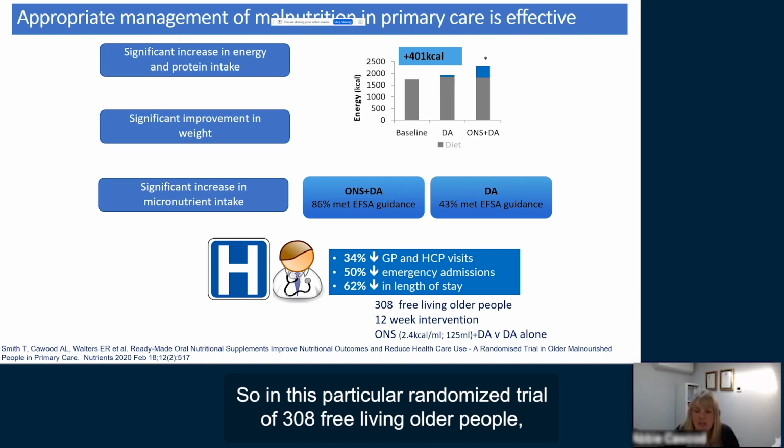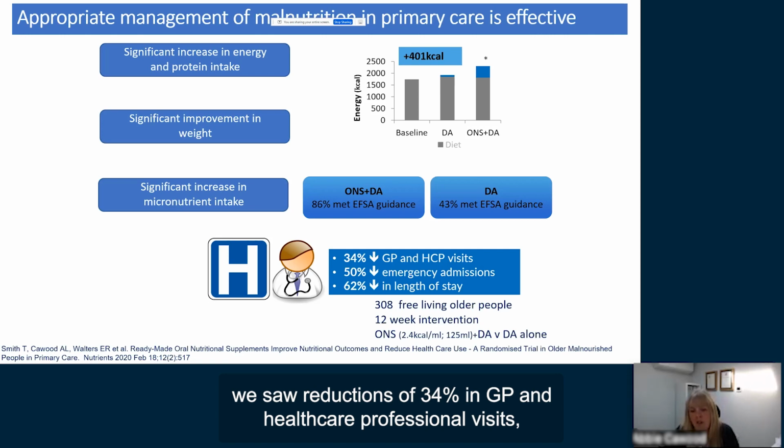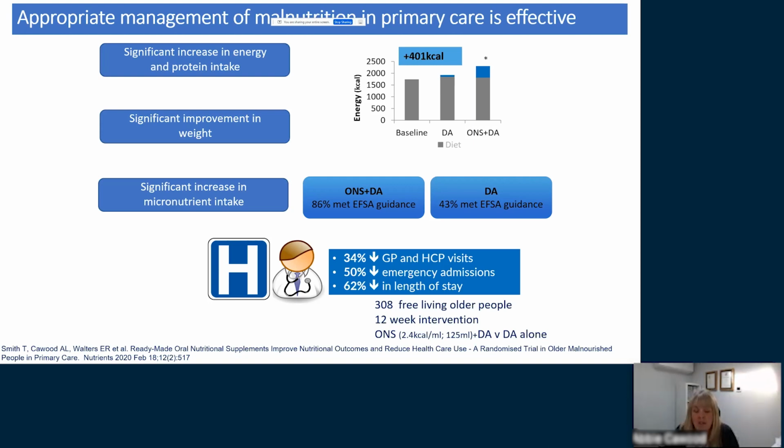So in this particular randomised trial of 308 free living older people, we saw reductions of 34% in GP and healthcare professional visits, 50% in emergency hospital admissions, and 62% in length of hospital stay in those individuals that were randomised to receive the dietary advice plus the oral nutritional supplements for a 12-week intervention period.